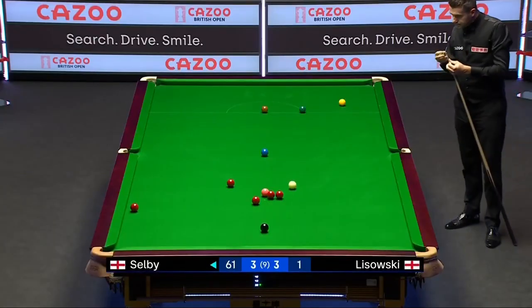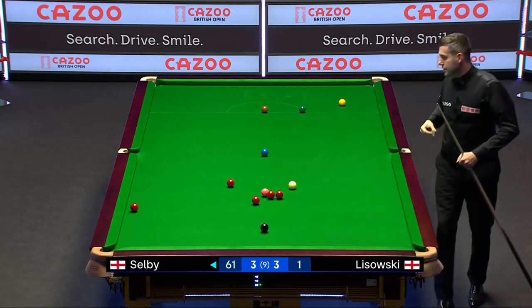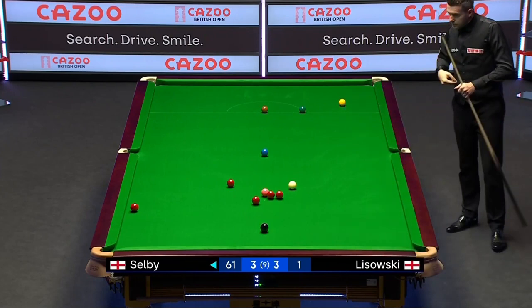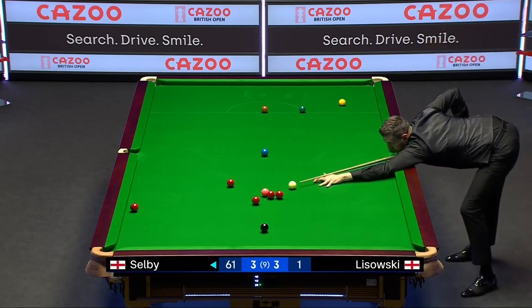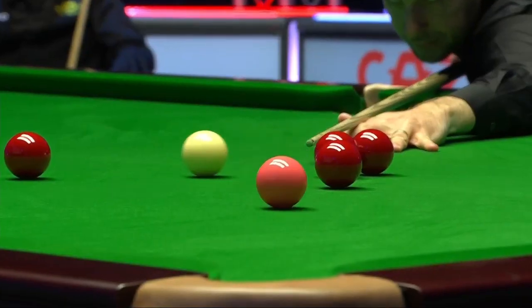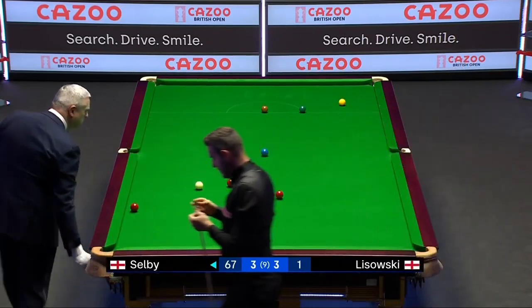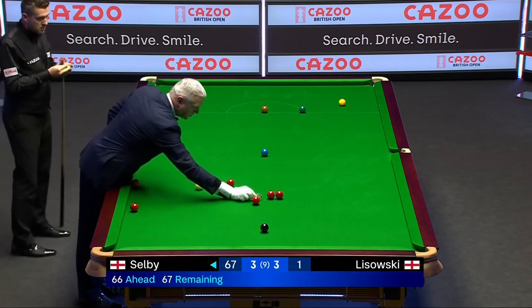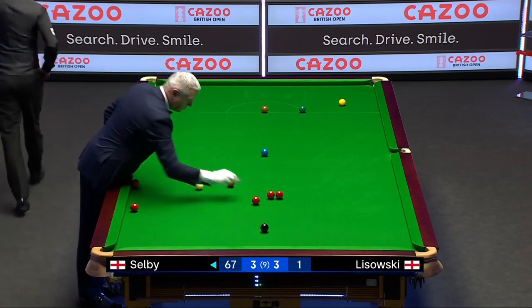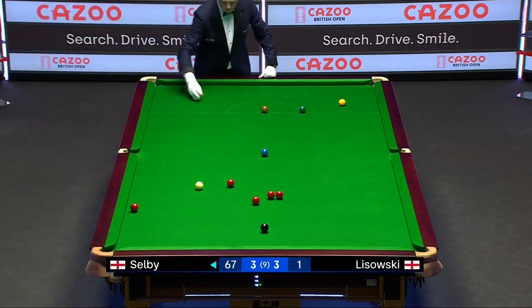57. Yes, cue ball has been exemplary in this break. Only once he had to continue the break with a really good green, but other than that, been top quality. Don't think that pink will go there. Well, goes on the highest available, which is the yellow.